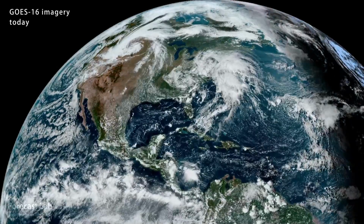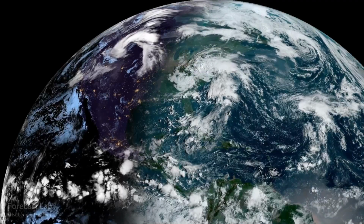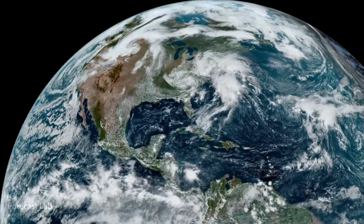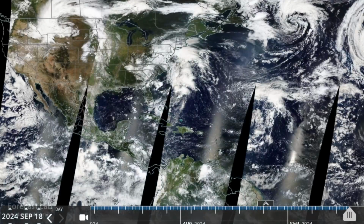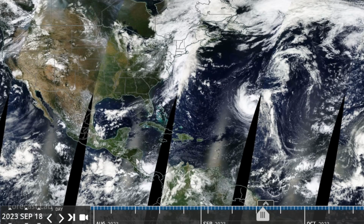Conditions starting to look a lot like fall across the U.S. And checking out the Gulf of Mexico and the Caribbean, we are devoid of tropical cyclone activity. There's how it looks from the polar orbiter satellites. If we go back 1 year to 2023, also very quiet across that same area.